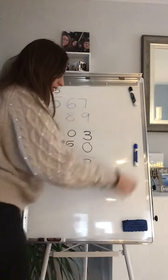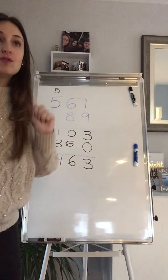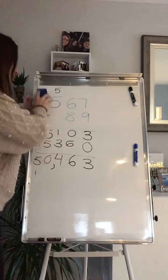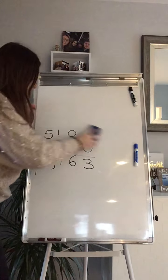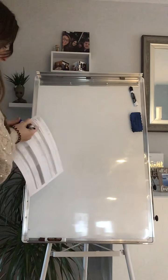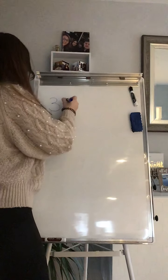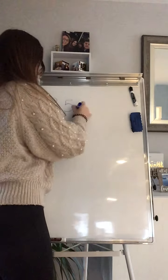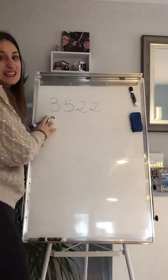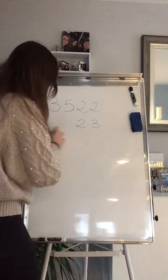When we are working on multiplication, timing 4 digits number by 2 digits number. Really easy, really simple. Okay, so what about if we are timing then 4 digits number by 2 digits number? Really simple. I'm going to show you now how to do it. Absolutely the same, just having an extra one. So, if you want, you can do this one with me.